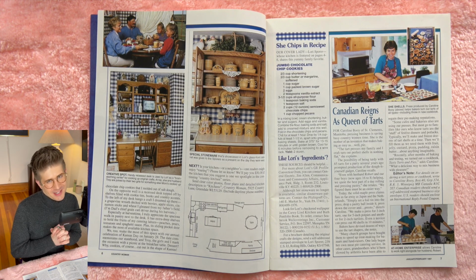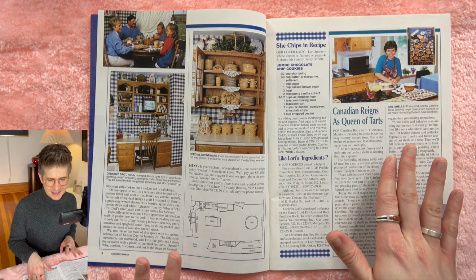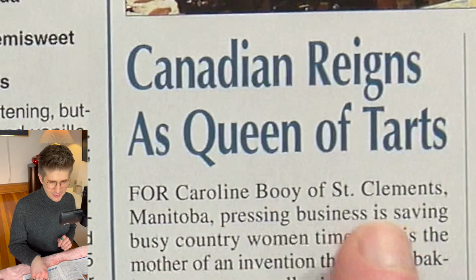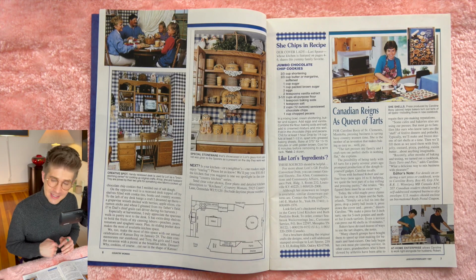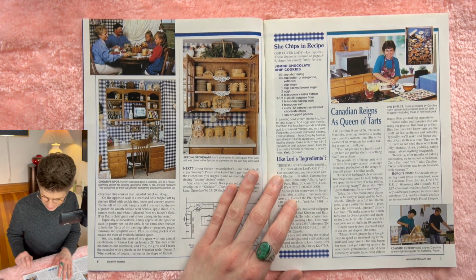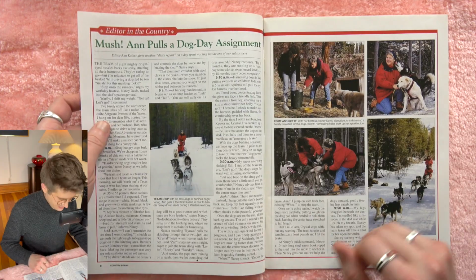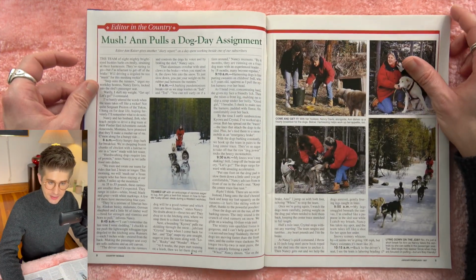Over here, I might cut this out because this is kind of stupid, but I have to say, if you look at this quickly, doesn't this look like it says Canadian reigns as queef of farts? That's not what it says. It says Queen of Tarts, which is a wordplay on Queen of Hearts. She has a small business of tart making, not fart making. And getting busy in the country, as she does.